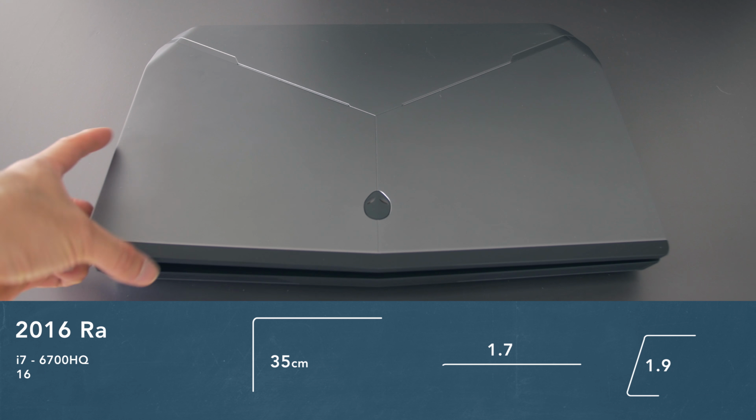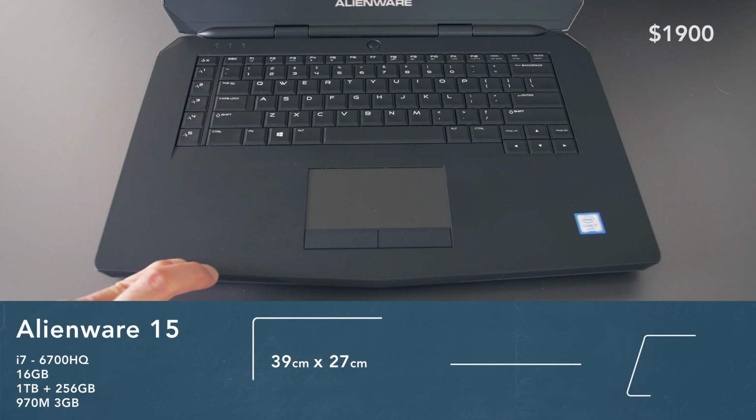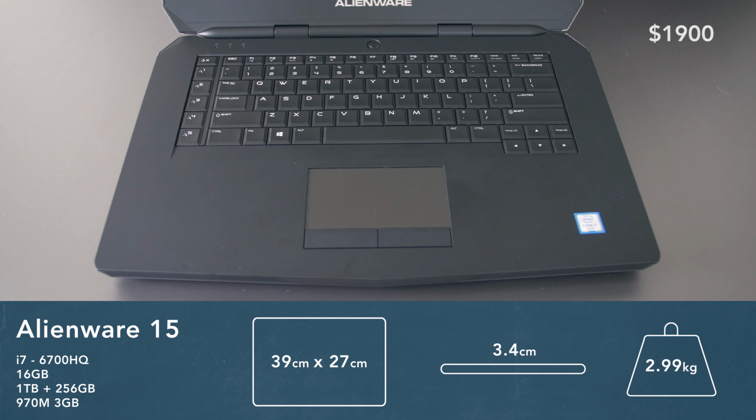Next up is the Alienware 15. Highly configurable, you can get this thing equipped with various CPUs, video cards, storage options. It's a little thick, but it uses carbon fiber plastics, and it's built like a tank. It has awesome thermal management, and it can connect to the Alienware graphics amp to bump up performance if you want.